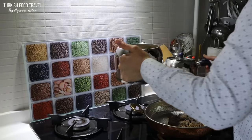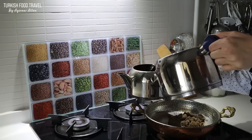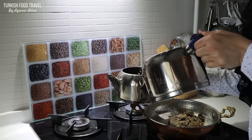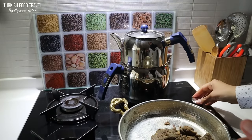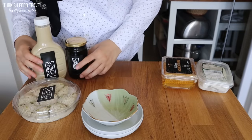Since I'm about halfway done with my preparations, it's time to brew my Turkish tea. You can watch the detailed recipe on how to make Turkish tea from the links. Next, I have more sweets to serve.